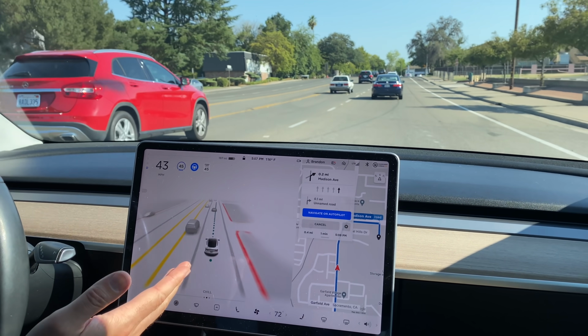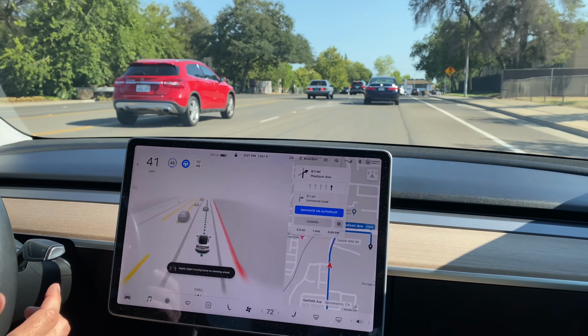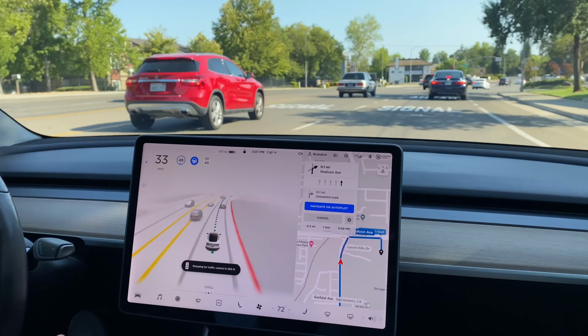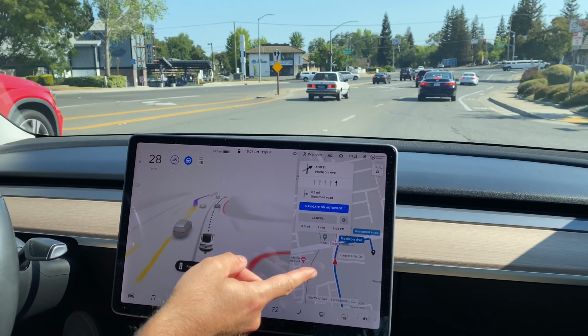This visualization is awesome. I love the shading. It detected a fire hydrant riser, a fire riser, as a person. Let's see how well it turns. The nav.